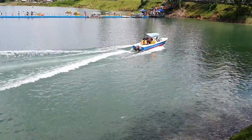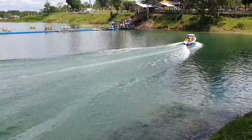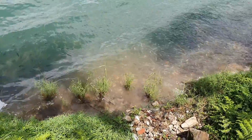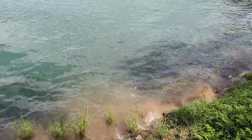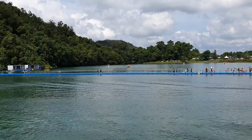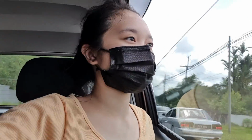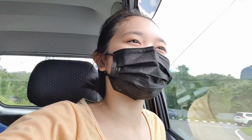There's a lot of stalls which sell this fish food, and there are also some boats which you can get onto if you are someone who is living in the Roxy Hotel. But don't worry, then you can get onto this, which you have to drive yourself. And so now we are heading for our lunch. And I think that's all for this day trip.